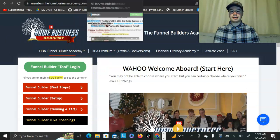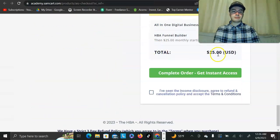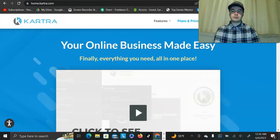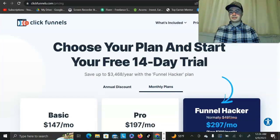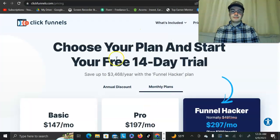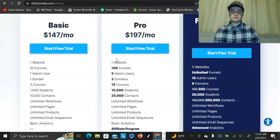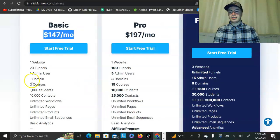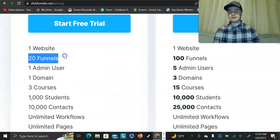So the first product that you get here is the funnel builder, and you can get this for as little as $25 a month. If you have been online for any amount of time, you might have heard about Kartra or ClickFunnels, and these are kind of like the 2 big platforms in this space. If you were to go with ClickFunnels, for example, which is a funnel builder much like HBA, the very lowest plan would cost you $147 a month, which is way overpriced in my opinion. And with this, you're literally limited to only 20 funnels.